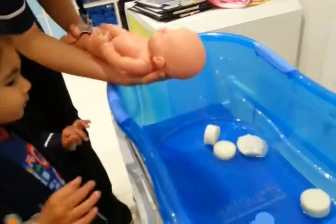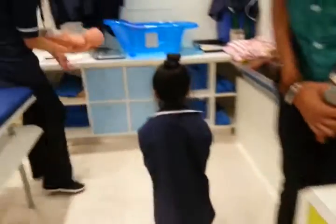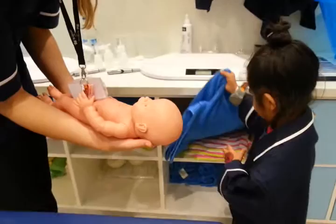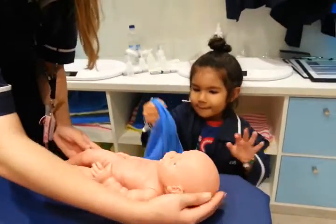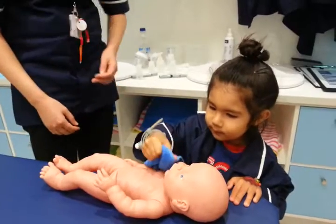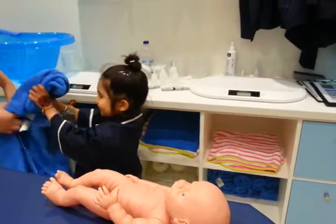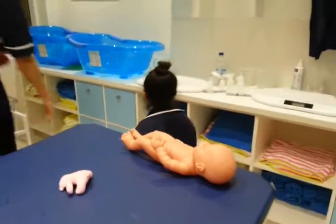Bath. Okay, should we go get a towel for me? Yes. Come get a nice fresh towel. Right there. Where's the towel? Take it. Perfect. Okay, I'm going to put the baby back on here. It's your job to dry the baby, okay? So wipe it all nice and clean. Done. Great, thank you. Okay, so we're going to get you a clean new diaper, okay?